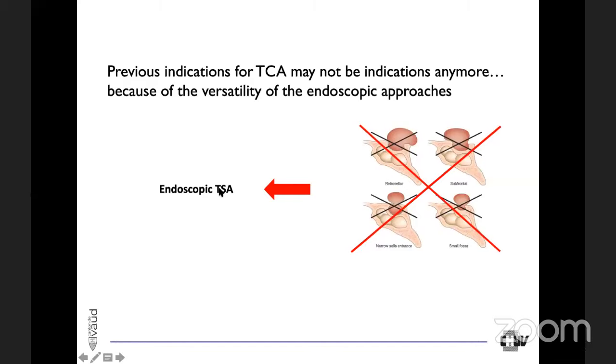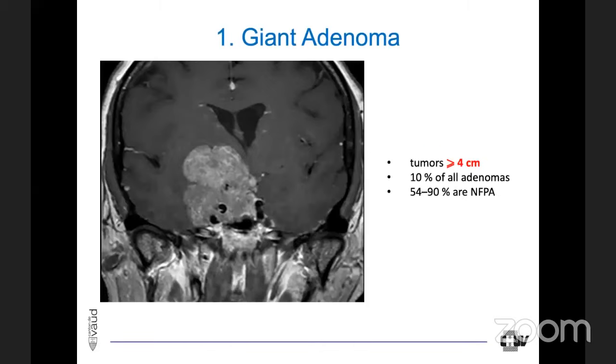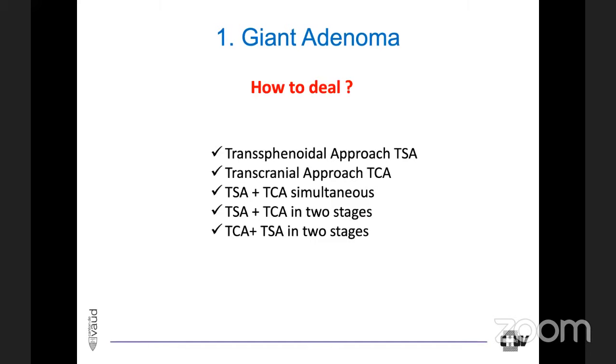So which approach nowadays and for which tumor? Let's start with the giant adenoma. They are tumors that are bigger than 4 centimeters. They represent less than 10% of all pituitary adenomas today, and more than 60% are non-functional pituitary adenomas. How to deal with them? We have different options. We can use the transsphenoidal approach or the transcranial approach. We can use both techniques simultaneously or in two stages.